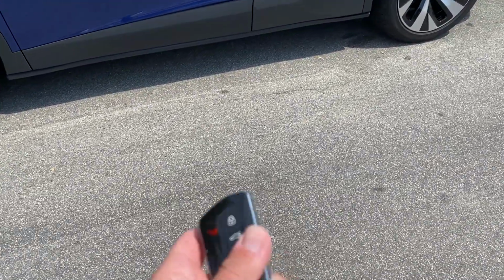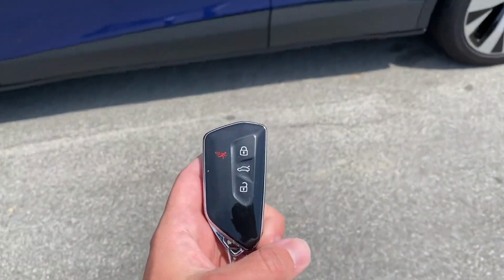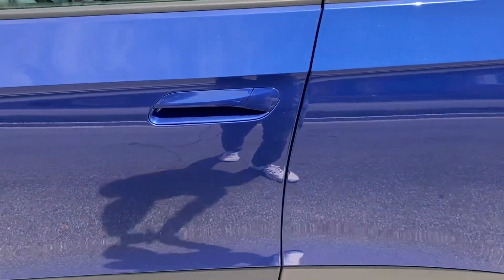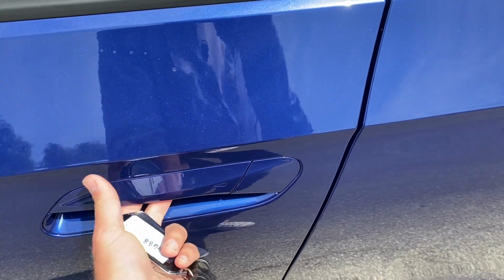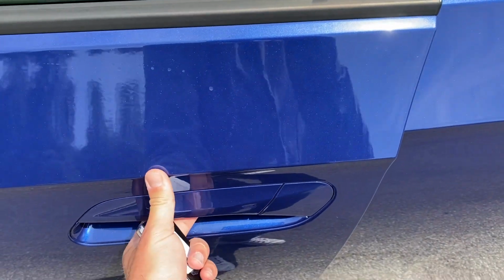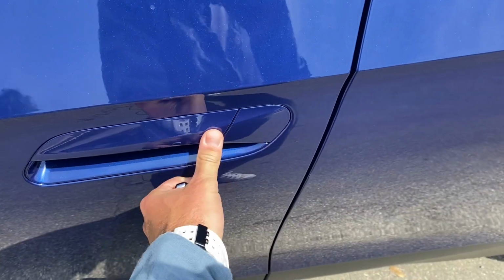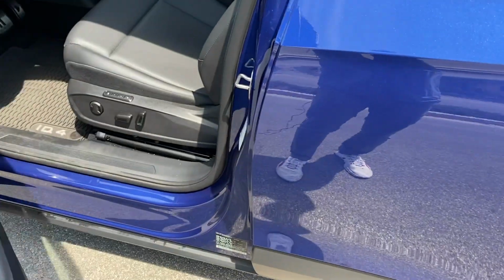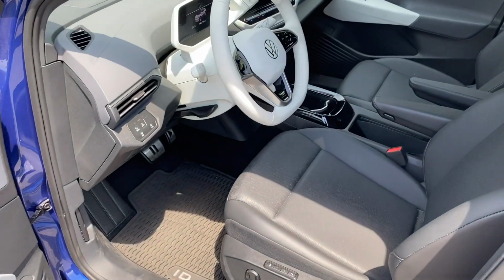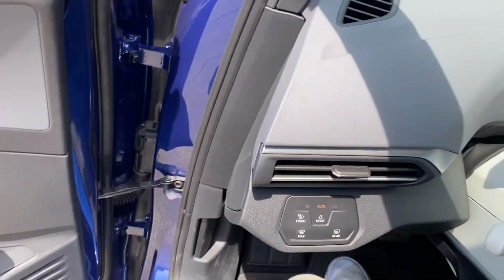the key, because on the ID.4 the key looks like an actual key, like an old school key, and the handle right here looks more like a regular handle, so you can just open it. There is a little sensor right here, and to close it you just press this button with the key in your hand.